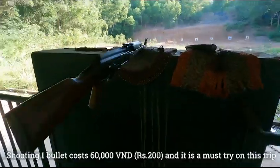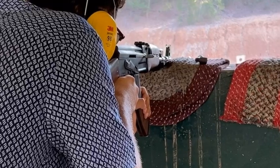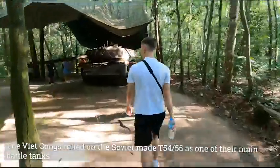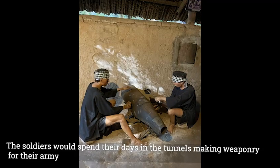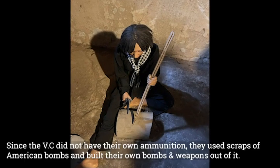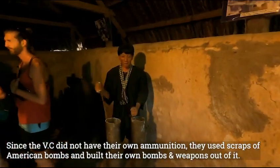So we're in a shooting range right now and we're going to be shooting an AK-47. That's the shooting range over there. Most of the weapons, uniforms and equipment used by the North Vietnamese and the Viet Cong forces were manufactured by the Soviet Union and China. Since the Viet Cong did not have their own ammunition, they used scraps of the American bombs and built their own bombs and weapons with it.